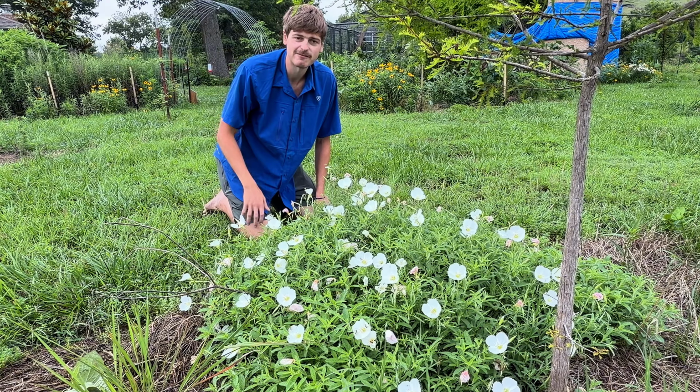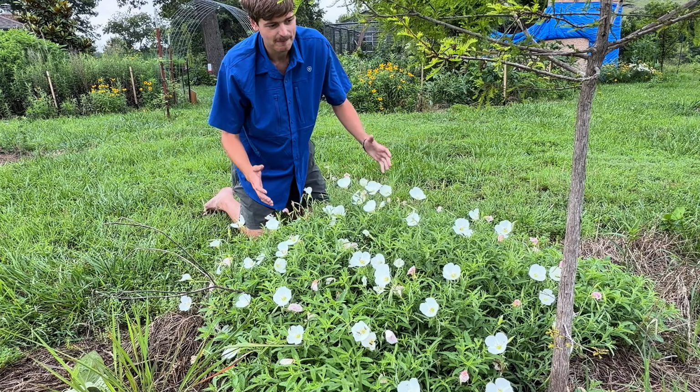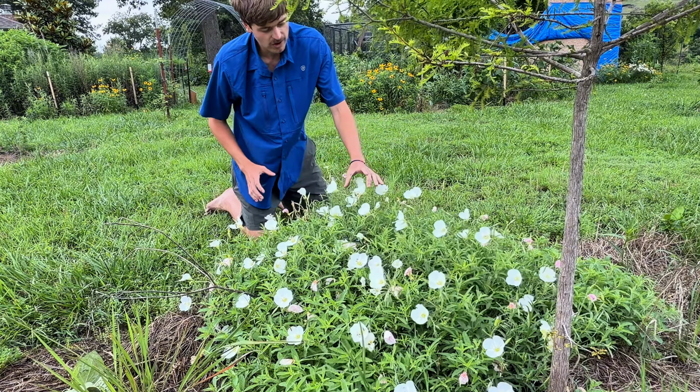But I think that's about it for today. I know it was kind of a short video, but I just wanted to cover these guys while they were in bloom. Absolutely stunning plant, really beautiful, large white to pink flowers that help a lot of our pollinators, and they also have a very nice fragrant smell.